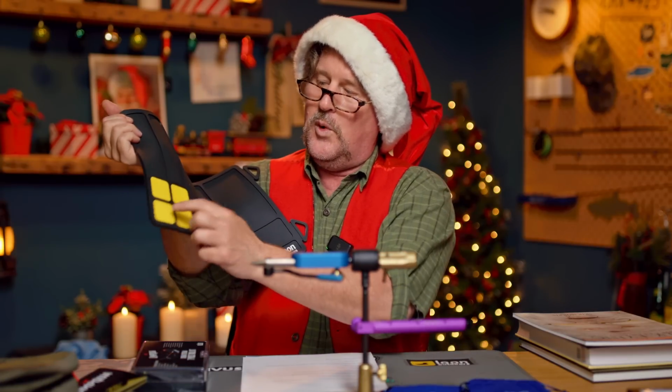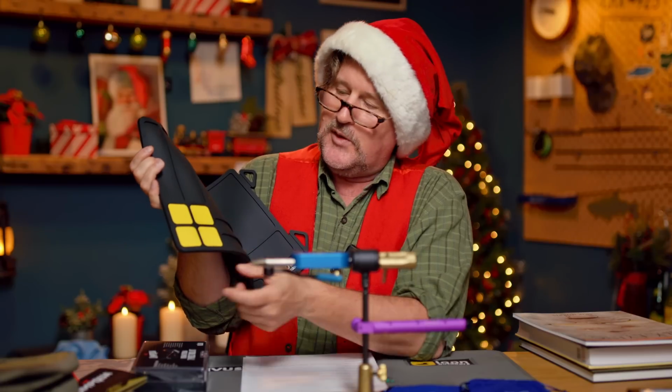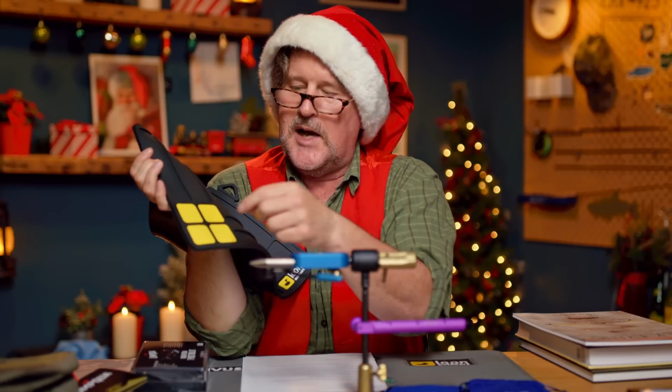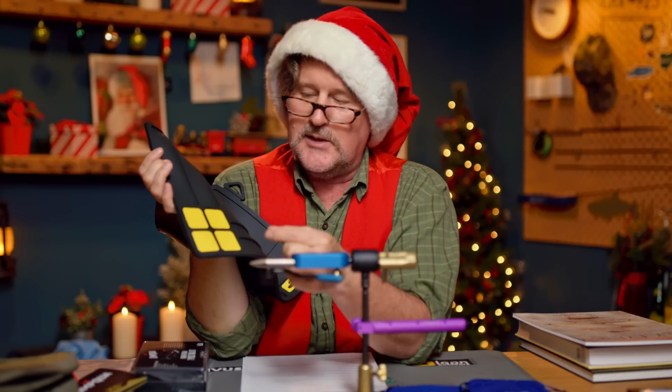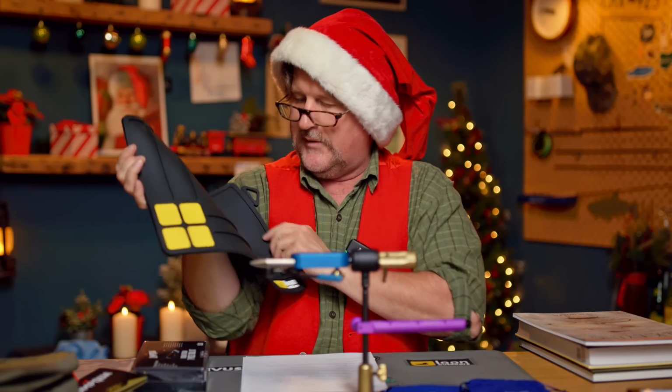And then these 4 squares right here are actually magnets. So if you're going to be tying 6 of some fly, you pull out 6 of those hooks, and you got the magnet. You put your beads here, and so the magnets can hold everything in place.